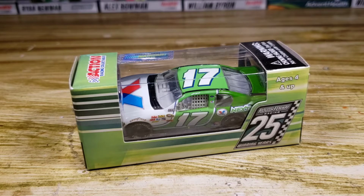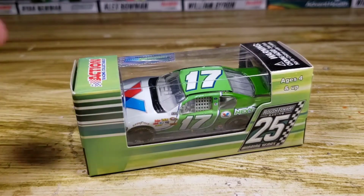So I think this diecast is rare. I don't really know for sure, but if it is rare, I do apologize for what I'm about to do to it, because it's not going to be very pretty, because again, it was involved in a crash with good old Smoke himself. So, we got this diecast here today.